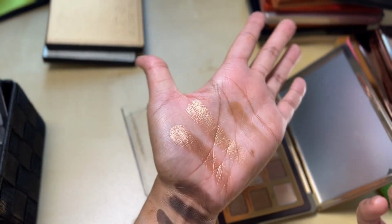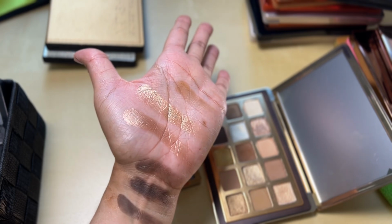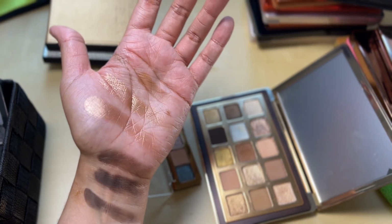Did I even swipe the right ones? Who knows? You can't tell me you would be able to tell the difference on your eyelid. They're both pretty though. They both feel so good. Okay.